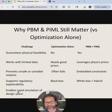So the model explores invalid regions and ends up wasting compute and lab trials if you don't have PBM involved in it. Now, if you have PBM, you enforce your physics-based constraints, and then you anchor your predictions into the mechanistic understanding and not just the data interpolation.